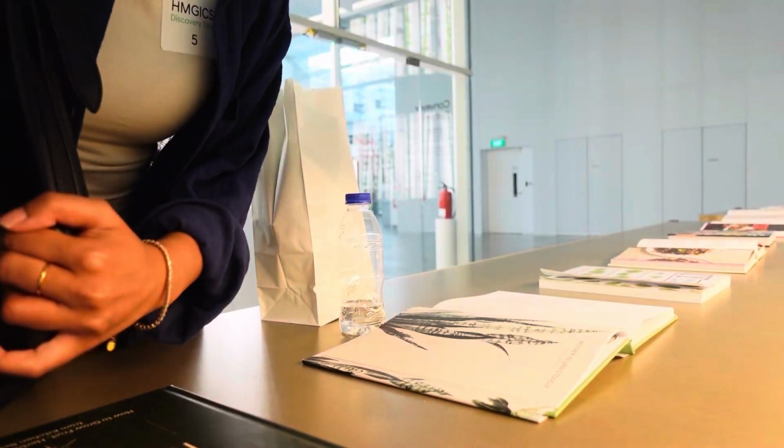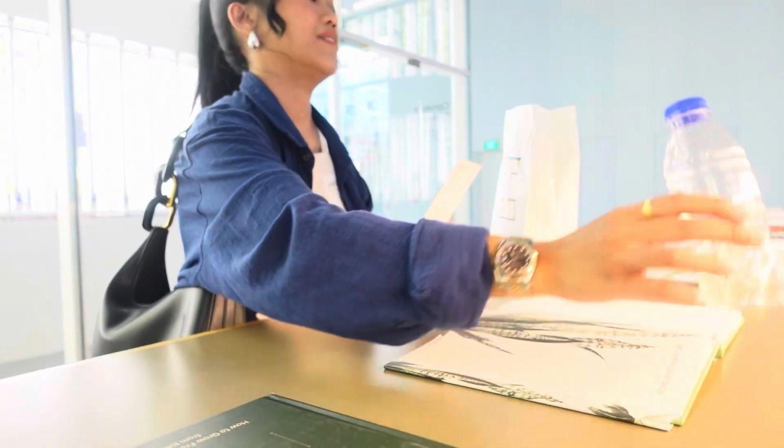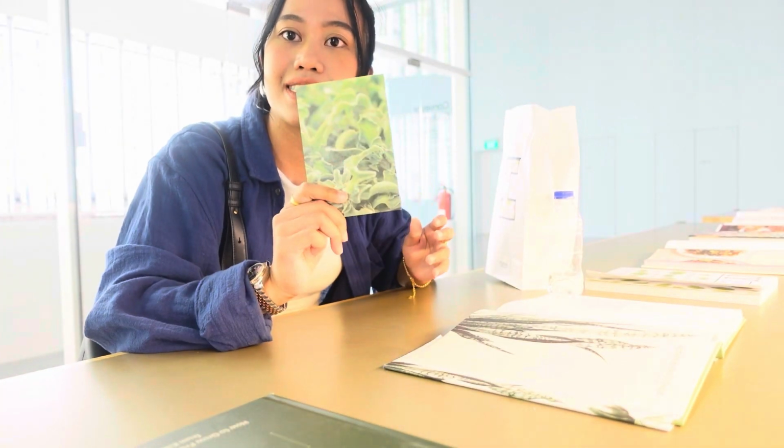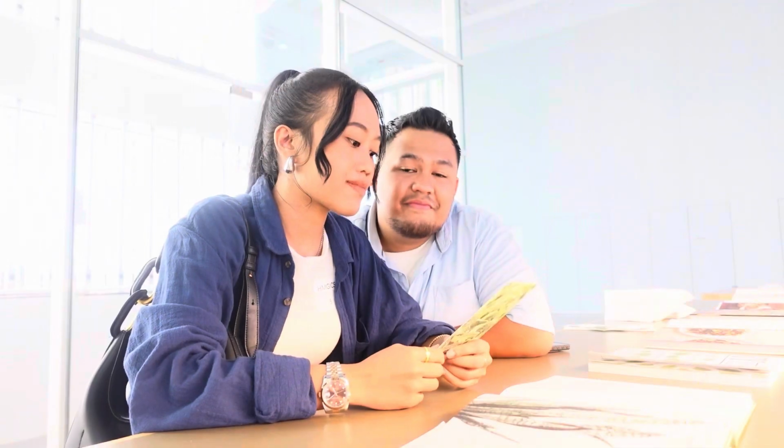The restaurant atas looks nice. Dia tak halal, guys. Shall look at this. Nice plant. It's one of my favorite plants. I ate it just now. Report later.